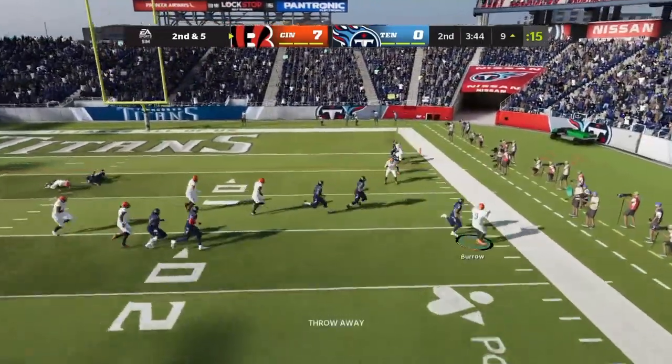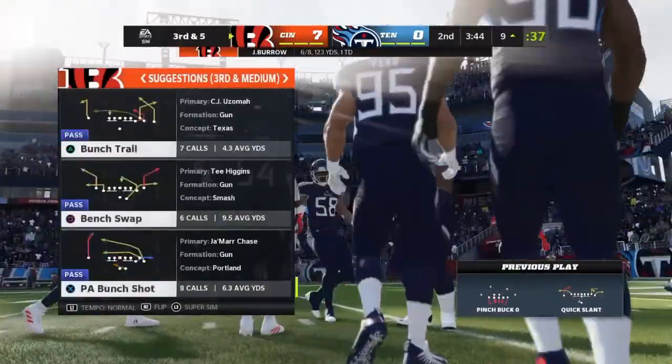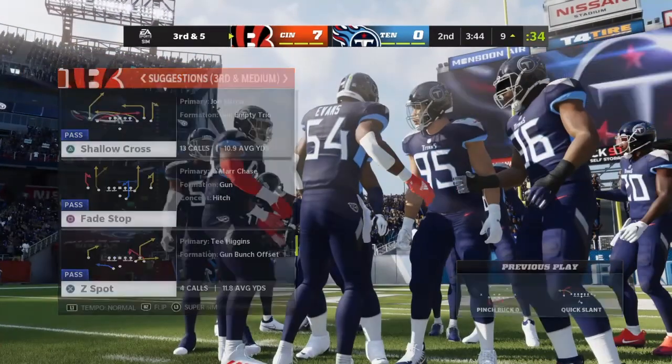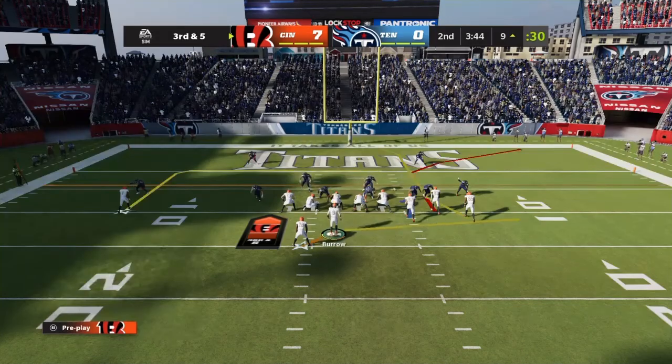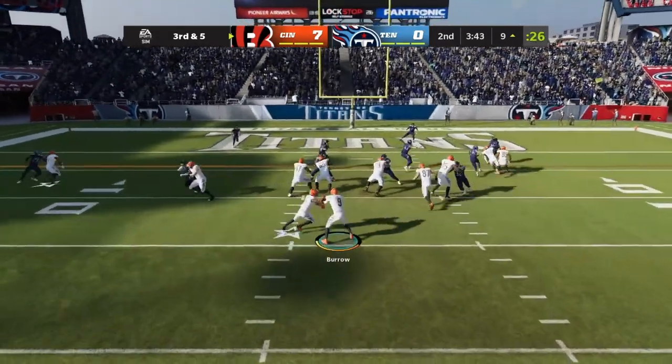Eluding the pressure right toward the end zone, but that's going to wind up incomplete. Oh, I like that right there. Not only was it the right play, throwing it away like that, frankly, I think it was the only play. Yeah, got outside of the pocket, realized he had nothing, just chucked it free. Yeah, live to fight another down, right?